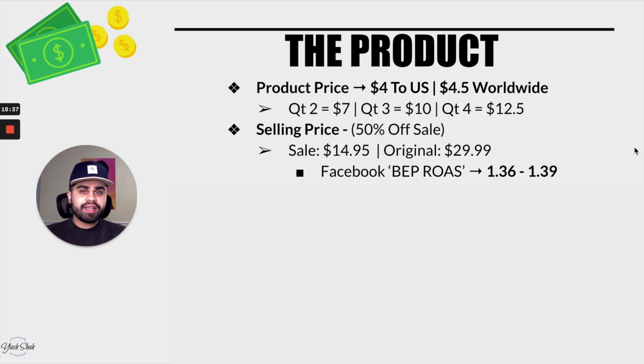The really great thing is that I initially started to work with a private shipping agent. Once I was doing more than 75 orders a day consistently, I transitioned into a fulfillment center / 3PL service, and they gave me an absolute great deal on the product price itself. Basically, if someone got 2 units per order, it would be $7 shipped. If someone got 3 units per order, it would be $10 shipped. If someone ordered 4 units, then it would be $12.50 shipped. This was absolutely a massive deal, especially when you're at scale.